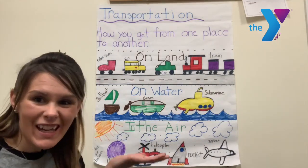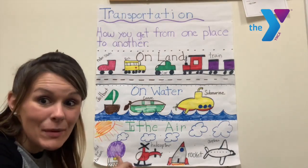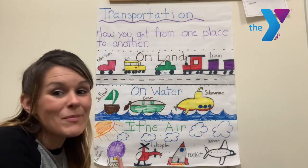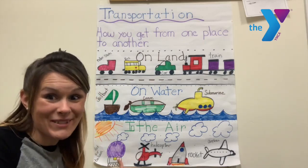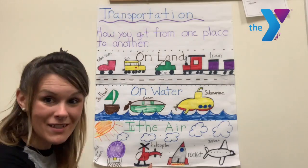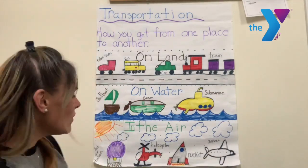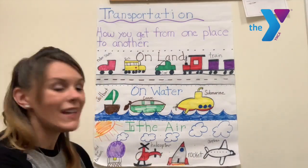And then up in the air, what do you see? A hot air balloon? Has anyone ever been in a hot air balloon before? Ms. Shana has always wanted to go on a hot air balloon. That sounds like it's so much fun. We also have a helicopter, a rocket, and an airplane. So these are all transportations that go in the air.